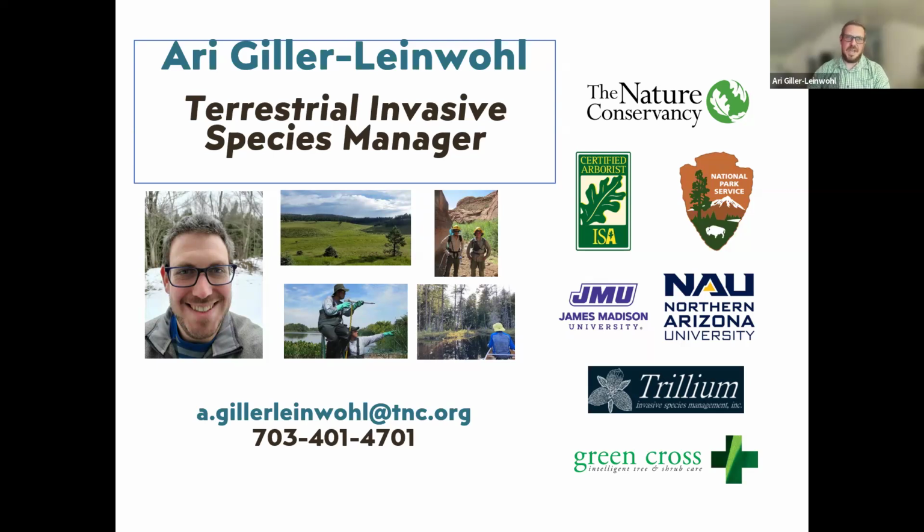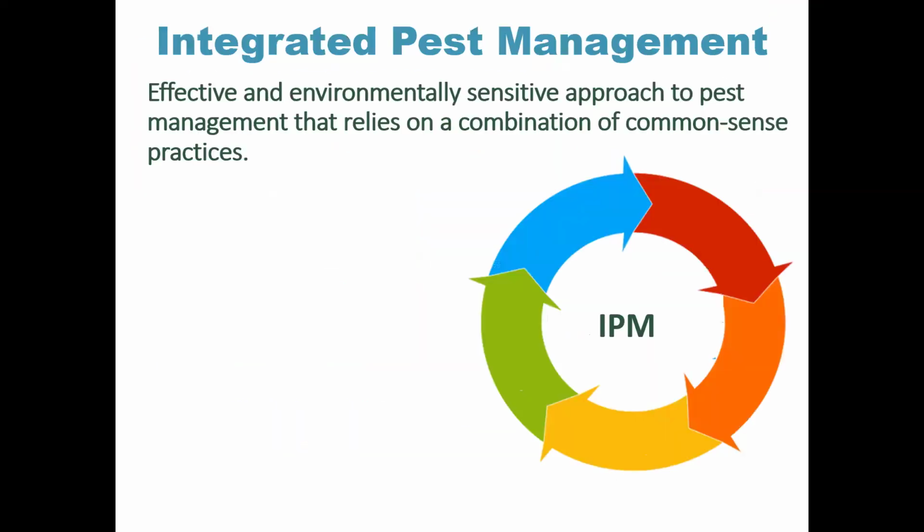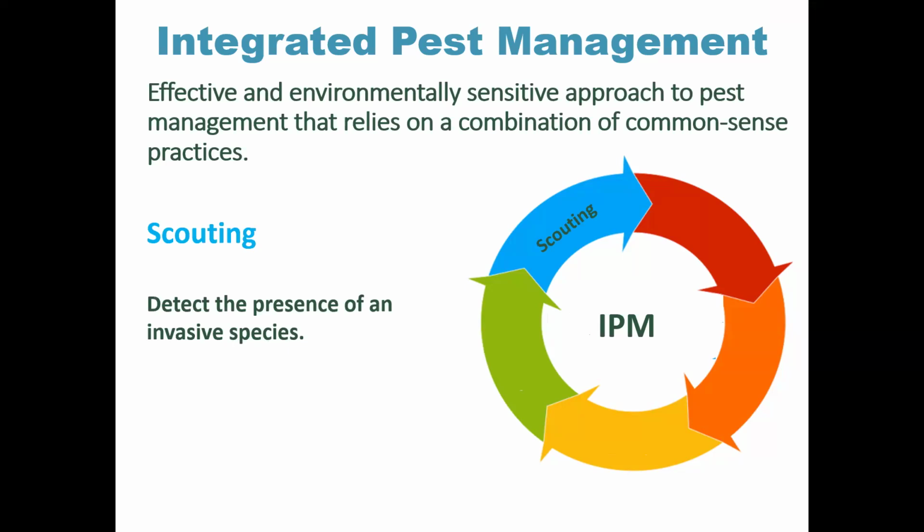Hopefully it turns into a bit of a discussion in terms of best management practices and how we can work together to best address some of these threats. So in terms of IPM, integrated pest management, we want to address all of our projects with this general approach where we want to scout first, find out where these species are, not just on the ground, but their distribution at a regional level. We'll talk more about that in a second.